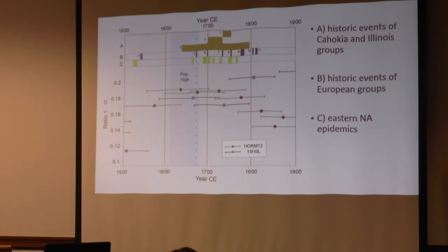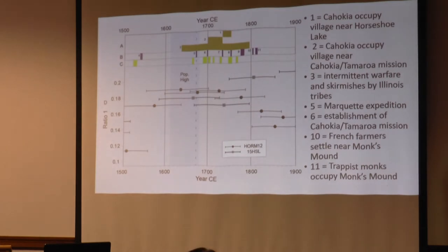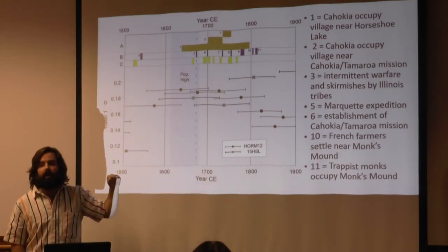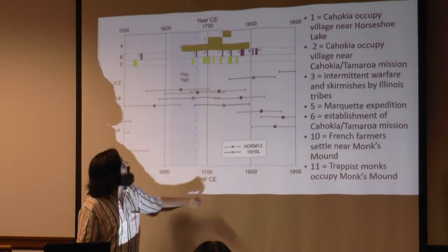The purple rectangles are historic events of European groups, and the yellow rectangles are Eastern North American epidemics, which we can talk about. So to put some context to this, let's start by looking at, I'm sorry, these are really tiny numbers. If you can't see in the back, I'll try my best to point out what I'm referring to. This large orange rectangle at the top refers to a period of intermittent warfare and skirmishes by Illinois groups in a very complicated series of alliances, both with other native groups and then during the time of European arrival, primarily allied with the French, actually, against British and other native groups. It was incredibly complex what was going on here. And so we had a long period of warfare that started actually before European arrival and continued all the way up to 1800 or so.